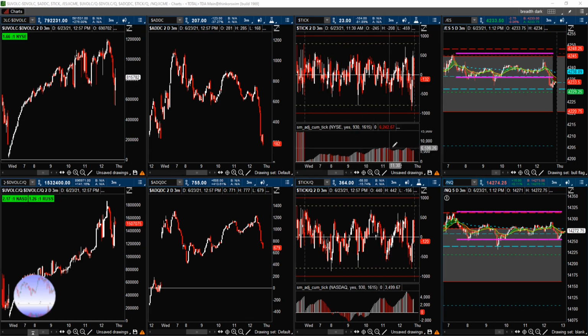Also looking at the cumulative tick, it's a little different than yesterday. We saw it positive throughout the session today in the New York Stock Exchange. Although we still see quite a number of sell programs, a couple of times down here at the minus 800 level. Buy programs are not that strong, but there are a few at plus 500, but none of them actually got up to positive 800 or 1,000.